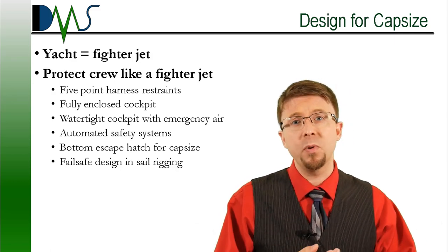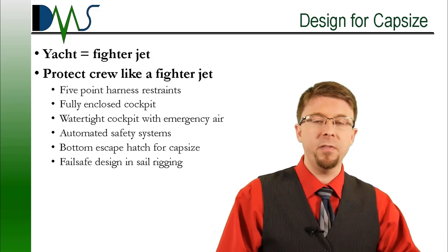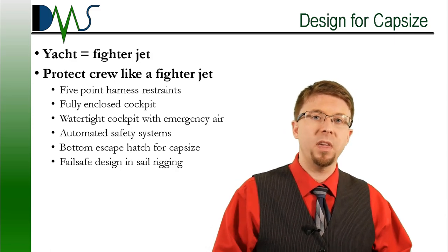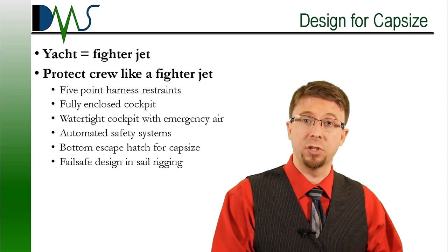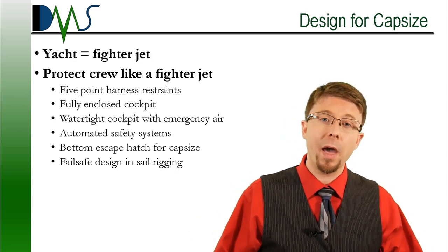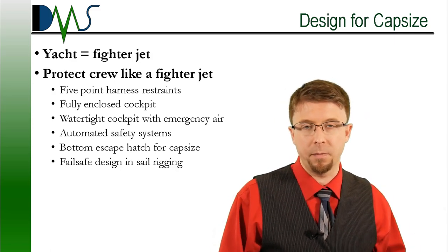We want that cockpit to be watertight with its own emergency air supply that can kick in even if everyone is knocked unconscious. We want all of those safety systems to work even if the crew are unconscious, because that's very possible when you're talking collisions at that speed. We want a bottom escape hatch so that they have a way out after the capsize. And we want fail-safe design in the sail rigging.